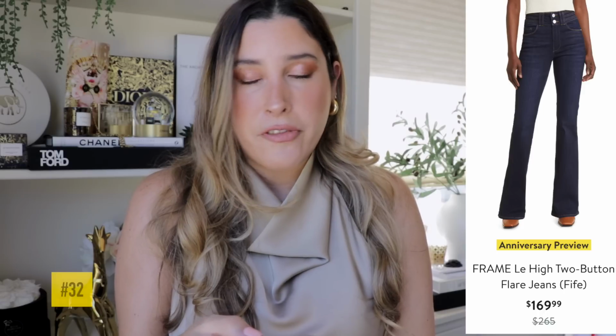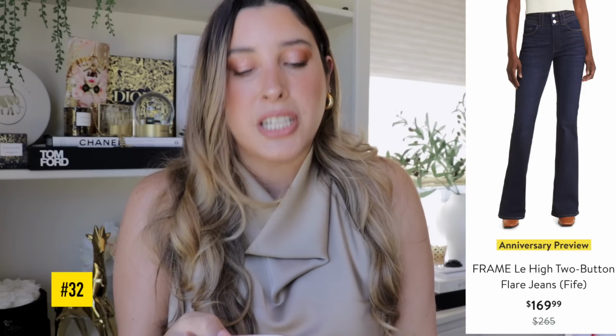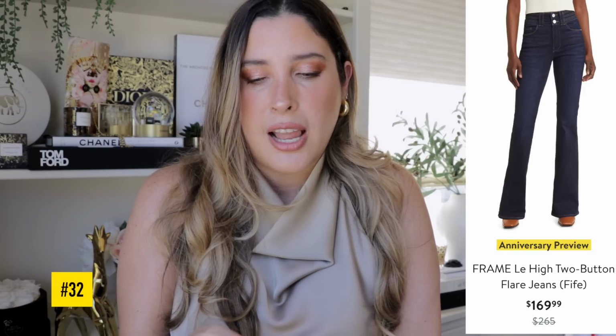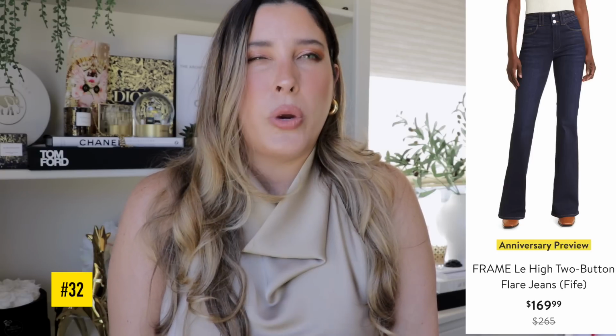And from Frame, they have great jeans too. They have the Le High 2 Button Flare jeans for $169.99 instead of $265 after the sale. Now, I also will be checking on Wit and Wisdom. It's a great brand if you want something more moderate on pricing.